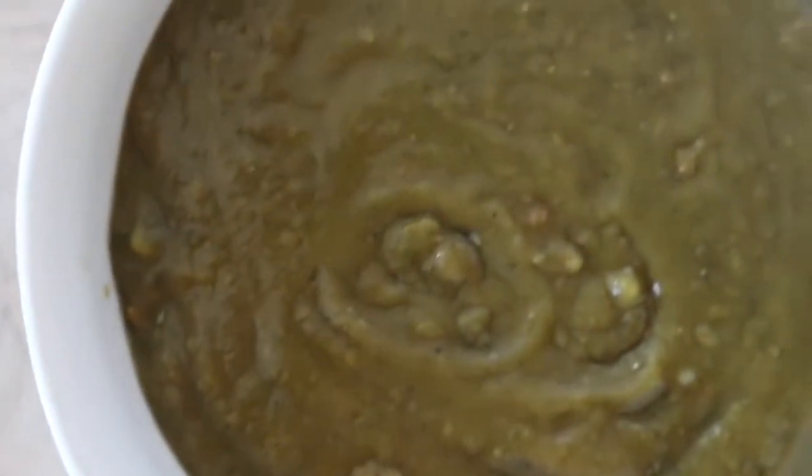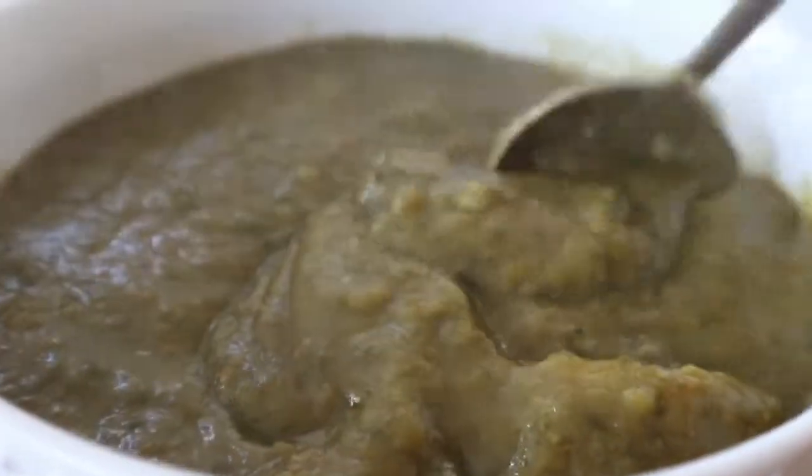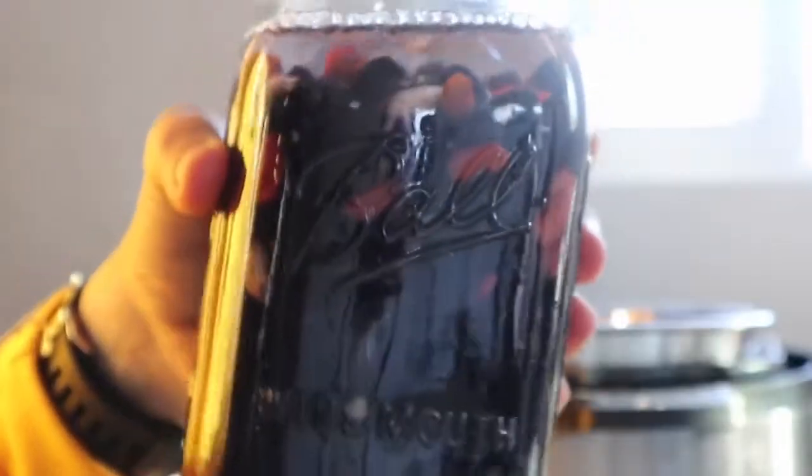And then a little bit later, I wanted to just eat up the rest of my pea soup, so I just had a big bowl of that and got rid of that for the week. And for dinner, I was really craving beans.